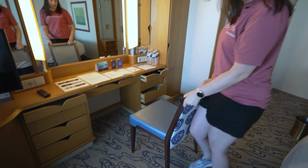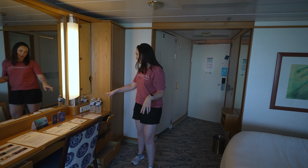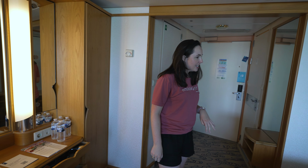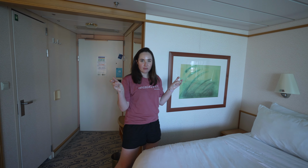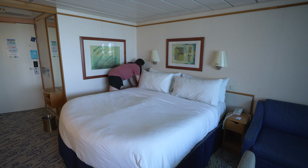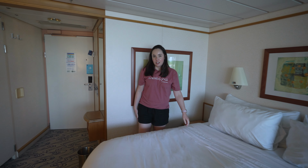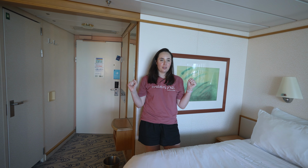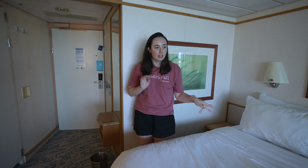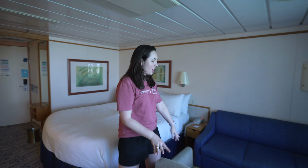I'm not seeing anything else right now, but this is our first cruise as Emerald Crown and Anchor Society members, so we get our welcome aboard water, so that's nice. Let's see, a Royal King bed. Check out if there's any additional plugs or anything. I'm not seeing anything immediately, but that's kind of typical for this class of ship, to not have any plugs next to the bed. We have a nice little seating area with a sofa and 2 chairs.